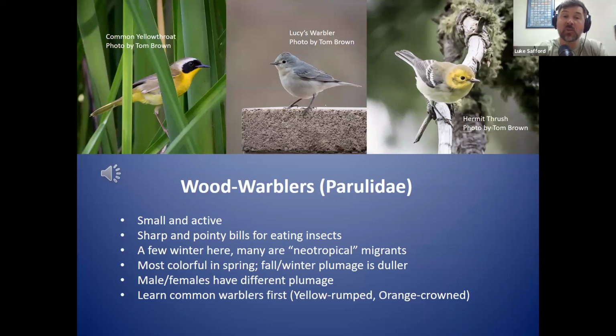And then as you begin to see other warblers, you can use those 3 as a baseline for what you're looking for in other warblers. You're not going to learn all these at the same time is what I'm saying. Just take your time, learn the 3 that are most common where you're at.